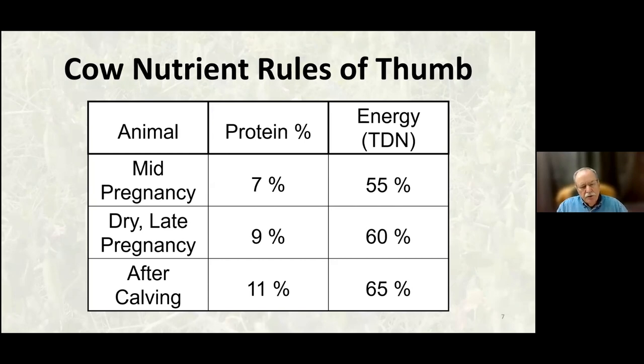And that relates to the amount of growth that that calf is doing. 65, 70% of that total calf growth occurs in the last 3 months of pregnancy. Therefore, you need more energy and protein to develop the fetus. And then after calving, instead of developing the fetus, they're trying to produce 20 or 25 pounds of milk. So you can see that there's a considerable jump in energy requirement and in protein as those animals go further into pregnancy. And energy, mid-pregnancy, late pregnancy, and after calving, they jump by 5% each time, 55, 60, and 65%.